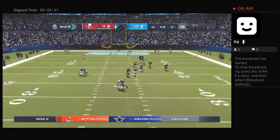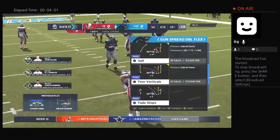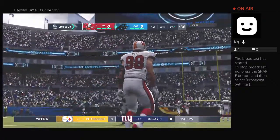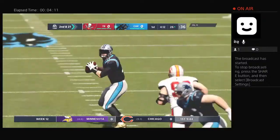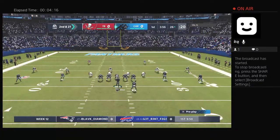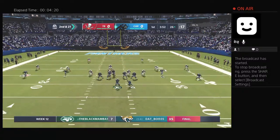Inside the red zone here. They'll look to throw. Under pressure, and he'll go down. Back at the 26-yard line. J.J. Watt able to record his 5th sack of the season. Well, they're in some hot water now. After that sack, it's 2nd and 21.